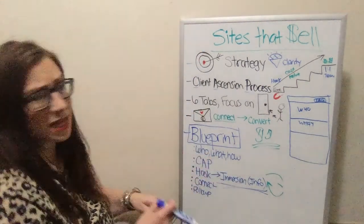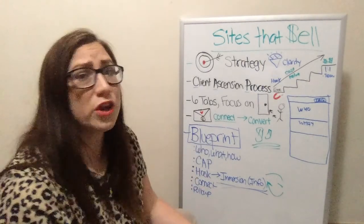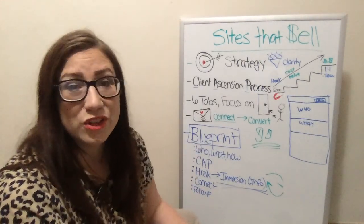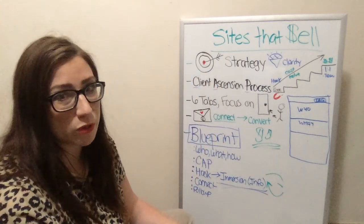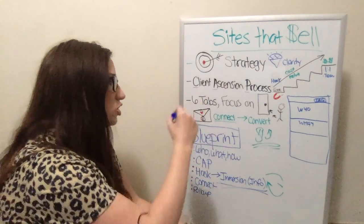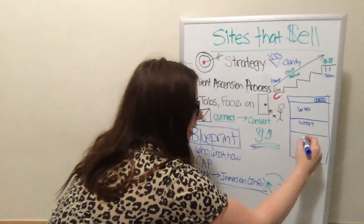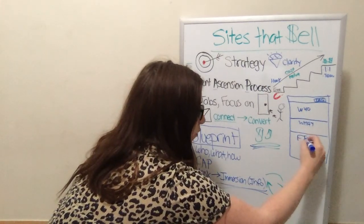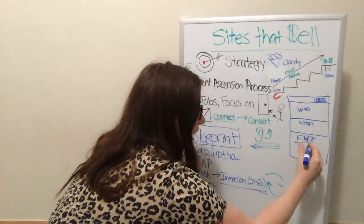Platforms have tabs like services, blog, and so on. Those are nice tabs, but they're really fluffy. They're not designed with strategy. They're just a virtual info brochure, that's it. When you're designing a site that has strategy on it, it should be designed to make the money. So: who, what, and then again, somewhere on this site should be that free thing that you're offering.